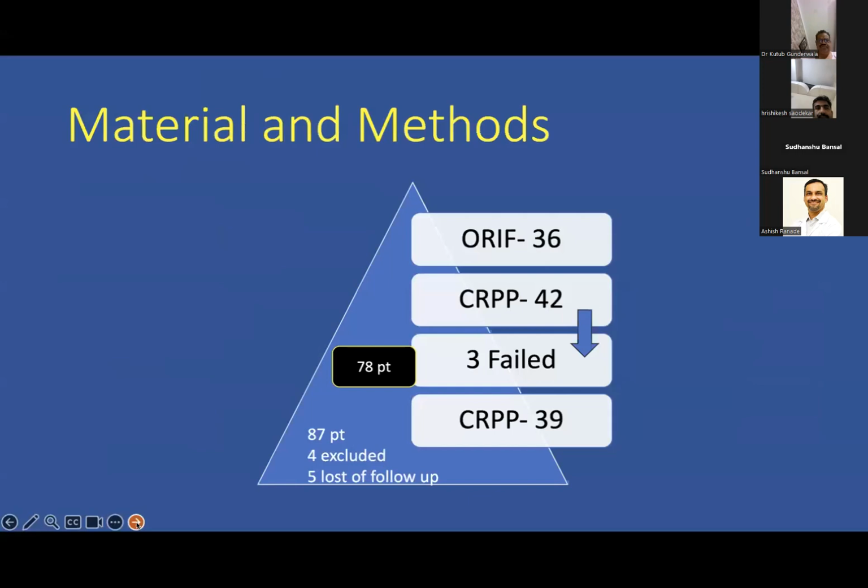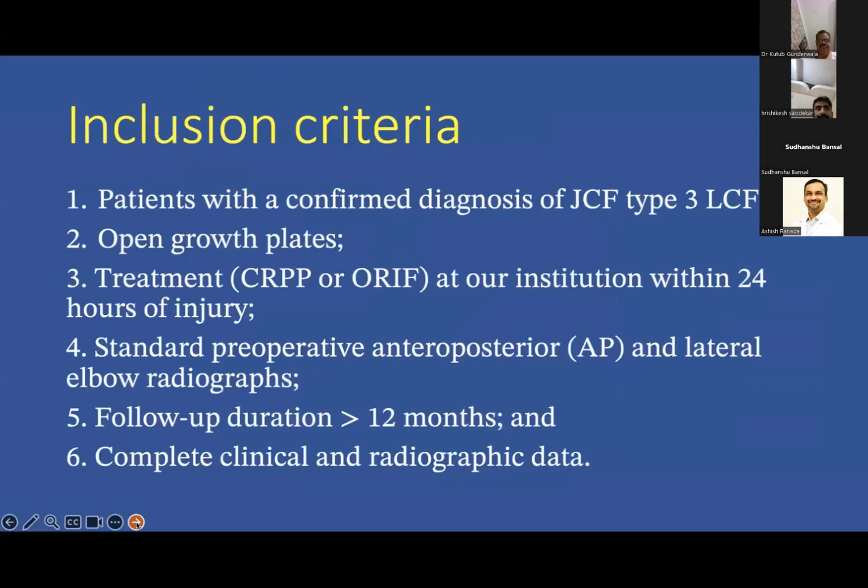That was the reason given by the day. In the inclusion criteria: patients with a confirmed diagnosis of type 3 lateral condyle fractures, open growth plates, treatment at the institution within 24 hours, standard preoperative AP and lateral radiographs, follow-up of more than 12 months, and complete clinical and radiographic data.